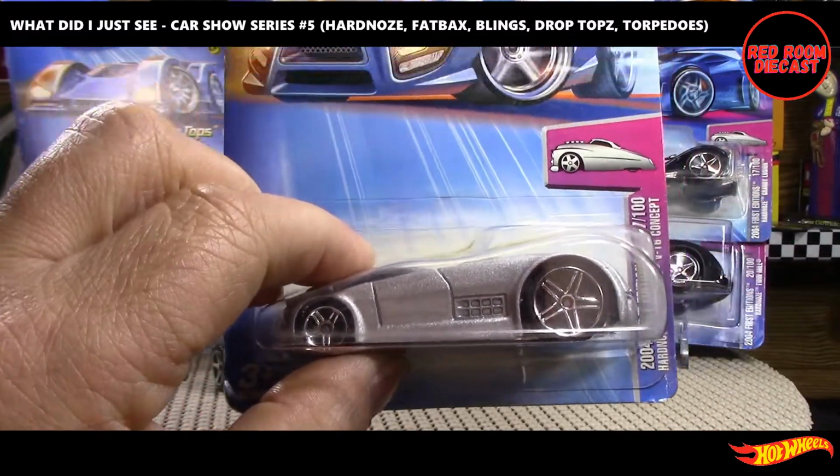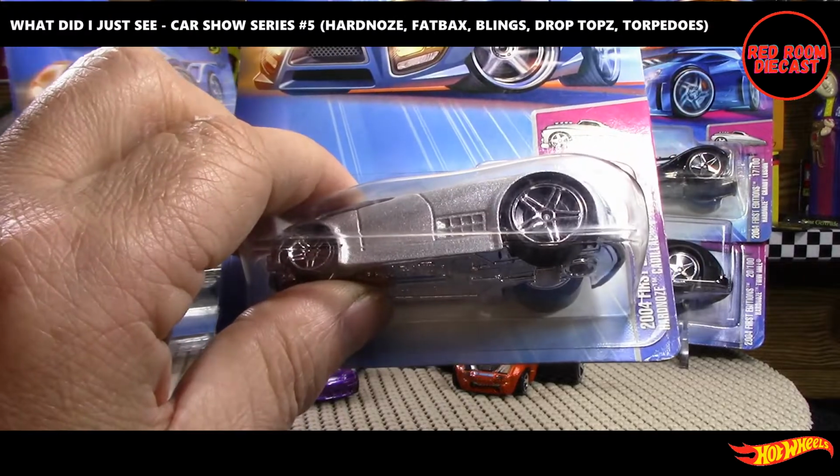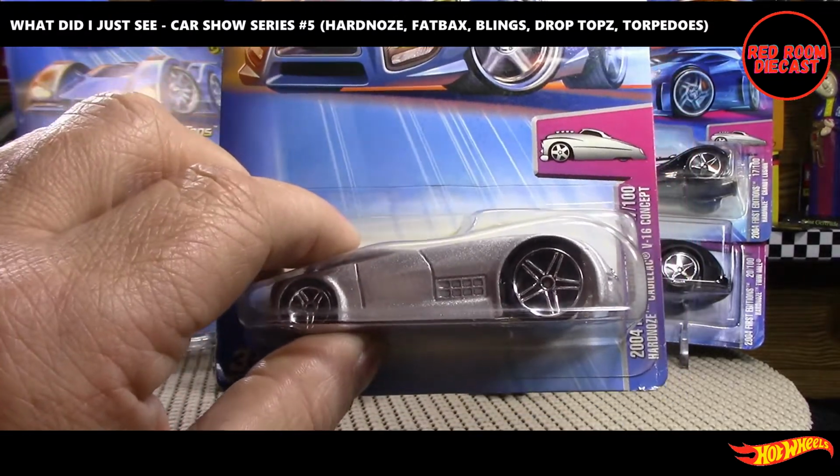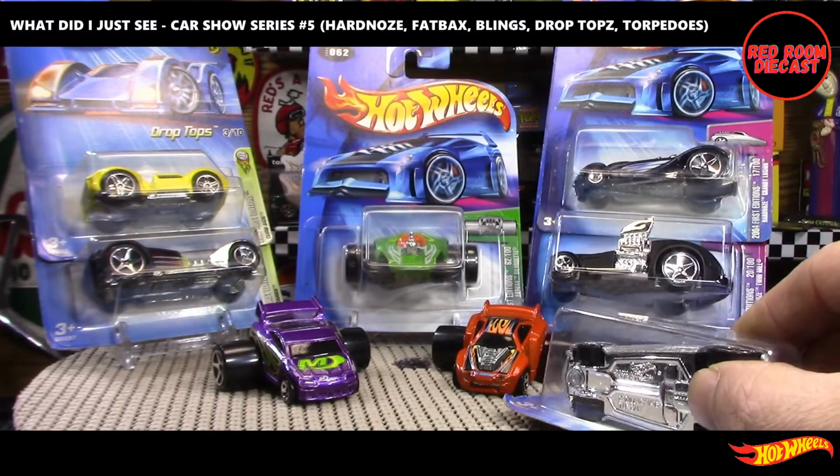Very unappreciated for when they did come out. A lot of collectors didn't like these or didn't bother collecting them. But as I said, I did have a few examples of these, so that's why I have it.